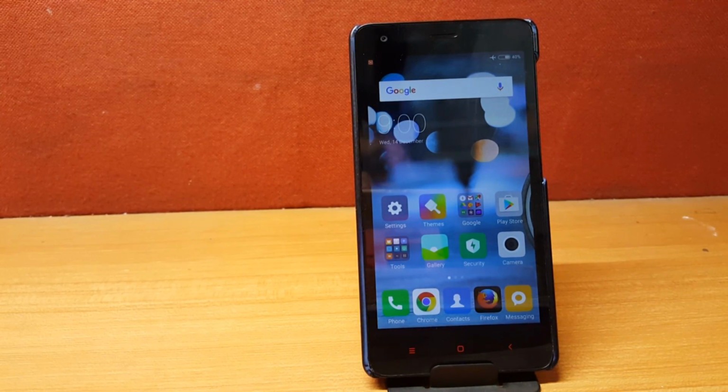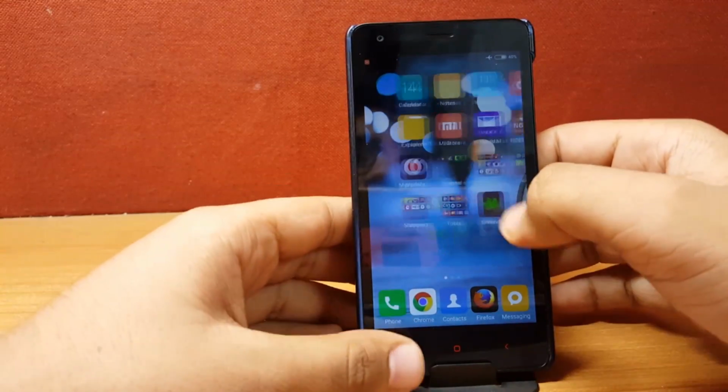But if you are very skeptical about it and want a very good battery life on your phone, because you're working a lot on your phone, doing a lot of multitasking, using the camera, gaming, whatever you do, then if you want to improve battery life, just change it to any particular color.